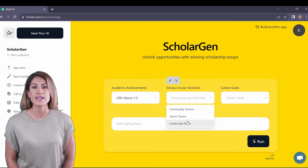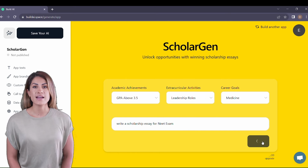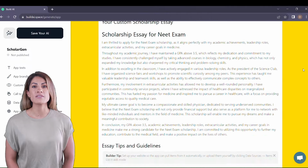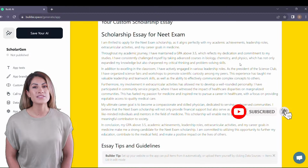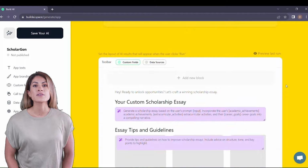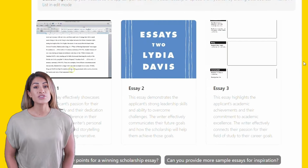Once your AI app is ready, start entering your queries, your problems, and watch as your AI solves them effortlessly. Imagine the possibilities. Imagine a tool that not only builds but evolves with you. With BuildAI, you're not confined to a static creation. Refine and improve your prompts, ensuring your AI app stays ahead of the curve, always adapting to your needs.